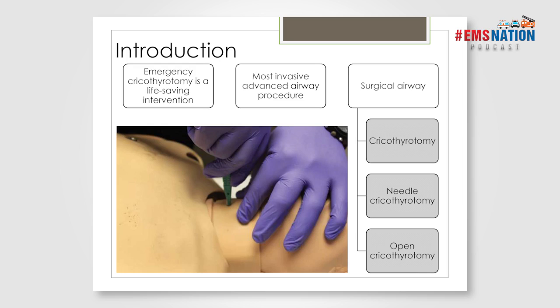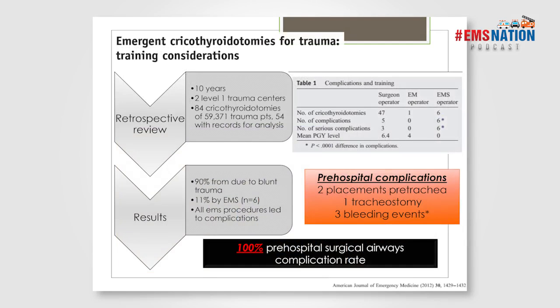If we look on the limited data that's available and how often surgical airways get performed in the out-of-hospital setting, there are just a couple of studies for us to glance at. This is a study that looked at 10 years of data at two different level 1 trauma centers, and in 10 years, they had 84 surgical airways that were performed. They were only able to look at 54 of them because of a little bit of missing data. Only 11%, or 6, were done prior to emergency department arrival. Of those 6, 100% of them had complications. That does not tell us we're bad at doing surgical airways when we do actually have to do them, but it's really telling us we have to know it's not going to go well and plan and drill for that.